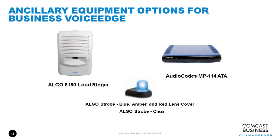We also have some auxiliary equipment options. For those that are in very loud environments and need a loud ringer, we do offer an Algo 8180 for those very loud environments. On the flip side, for those extremely quiet environments where a ringing phone is really not welcome, we offer a strobe light. So we do have that available, as well as an AudioCodes ATA, which is an analog terminal adapter, and that is primarily used when a customer has an existing overhead paging system that they need to integrate into our Voice Edge solution.